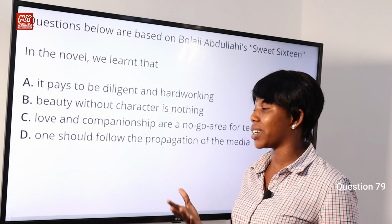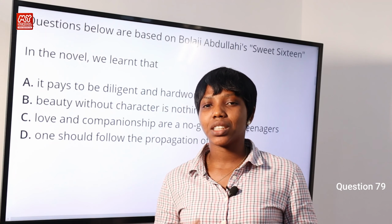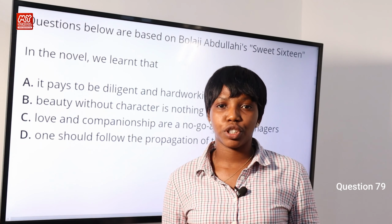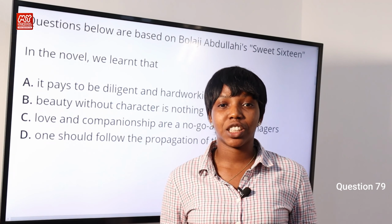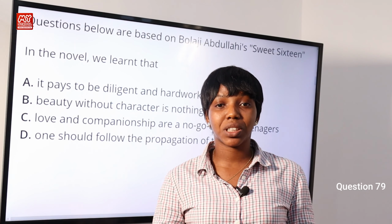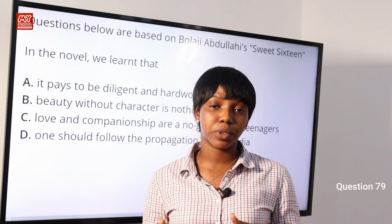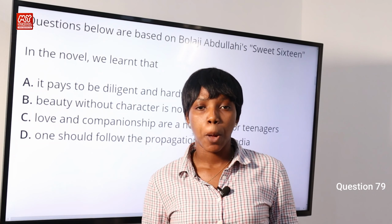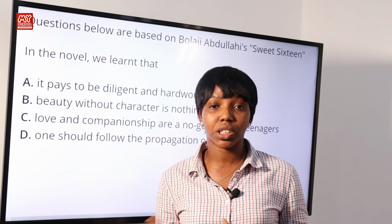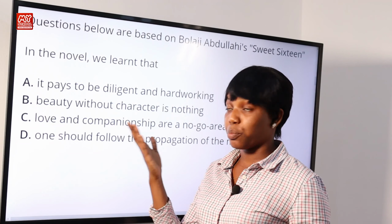Option B, beauty without character is nothing. Now we see that this text centers on a 16-year-old girl with a lot of questions about life, and her father takes it upon himself to guide her through this journey and to ensure that she is morally upright. In page 49 of this text, we are told that beauty is nothing and character is needed. So in this final chapter, Beauty, we learn specifically that beauty is nothing, but character is needed in everything. And this character encompasses self-confidence, kindness, generosity, grace, and all of this goodness together. So we see that option B is the correct answer.